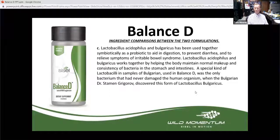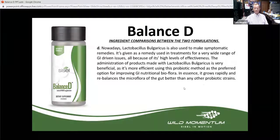These two compounds, the acidophilus and the bulgaricus, help by maintaining the normal makeup and consistency of the bacteria in the stomach and in the intestines. That's important because too many colonies can put you out of balance, but this combination of these two helps you keep it in balance. Plus they proliferate so many colonies. Actually, some of them can do damage. This is the only one that's been completely tested that didn't cause some type of damage within the digestive tract.